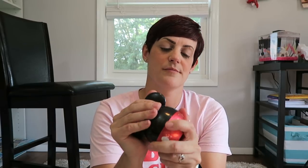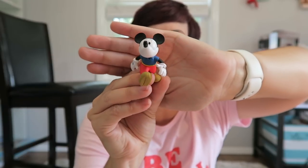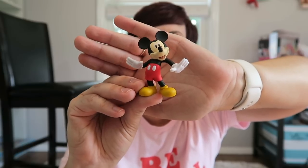Okay, finally getting this one open. It's really cute on the outside, so let's see who we get. Oh, let's see. Ooh, okay, I'll show you the first one. He's got a light blue shirt on, and there's his sweet little face. So that's the first one in this mystery set. Really like these. I'm hoping I can get them all and set them up. And here's the second one. There's Mickey.